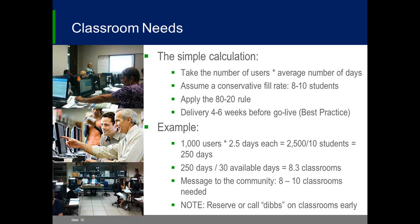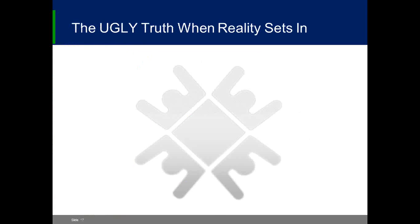What you want to message to the business and to the project team is that you need 8 to 10. So if you only need 7, you're good. You certainly don't want to communicate, hey, we need 7 to 8 and then need 9 or 10. So this really gives a lot of clarity around how many classrooms we need. And we've had clients where they needed 20 classrooms in one of their facilities, and we knew this very early on, about 9 months before they went live with the software, and they ended up building out some classrooms. The reason they were able to do that is because they knew it early enough. Okay, classrooms do not grow on trees, and you certainly have to reserve them early.